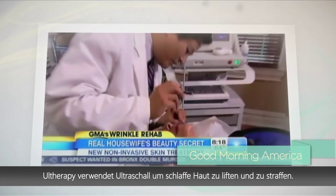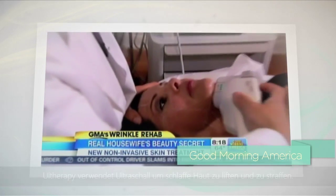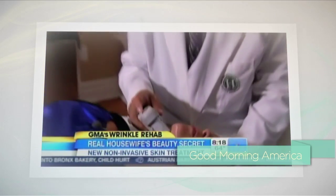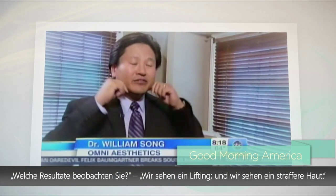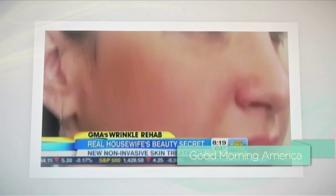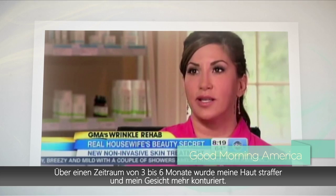Ultherapy uses ultrasound to lift, tone, and tighten loose skin. Dr. William Song, here with another patient, says this is one of his favorite anti-aging therapies because there's zero downtime. What kind of results do you see? We're seeing a lift. We're seeing firming of the skin. It's more like turning back the clock. Did it really make a difference? It really did. I mean, I can tell a lift here. Here is Jacqueline before, and this is after. But the results weren't instant. Over 3 to 6 months, it just gradually gets tighter and more toned.